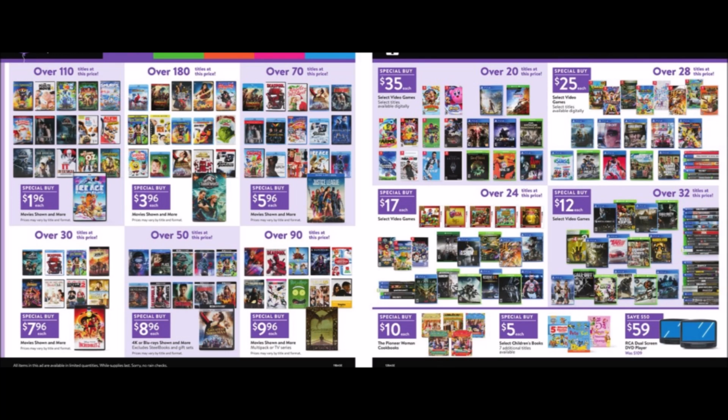Also, those $5 select children's books, those are really nice. It's like a bundle of 5. I've purchased those before. They're hardback, and for $5, so it's essentially like $1 per book. You can't go wrong there.